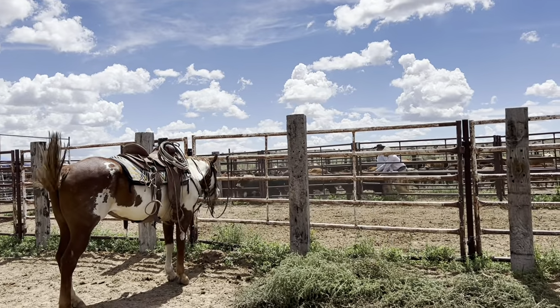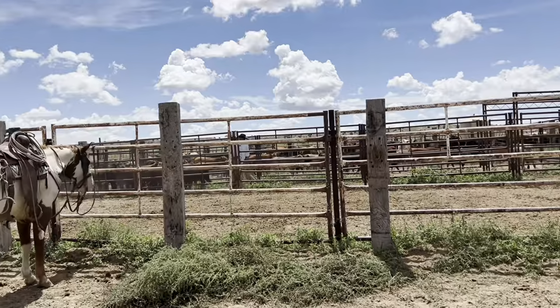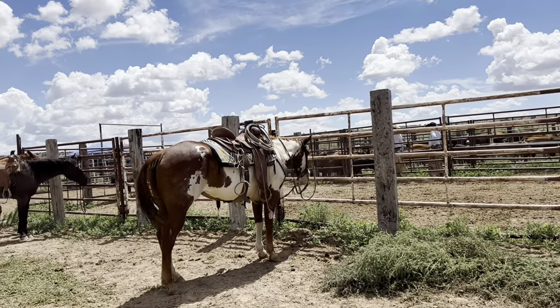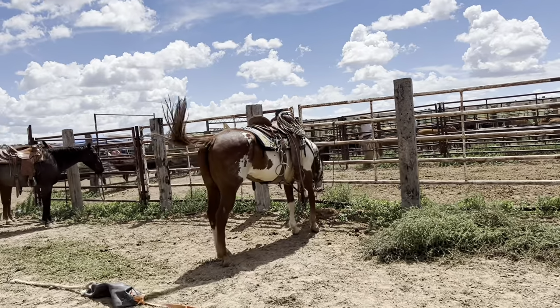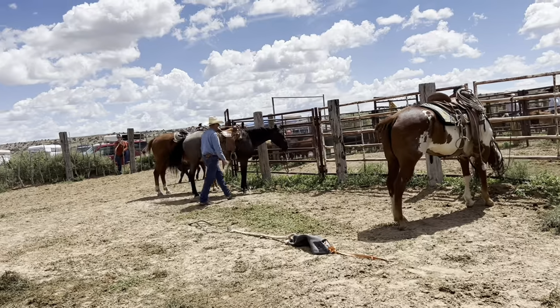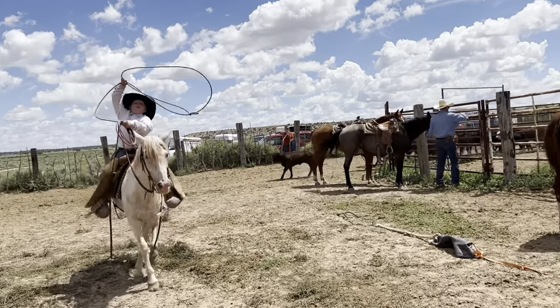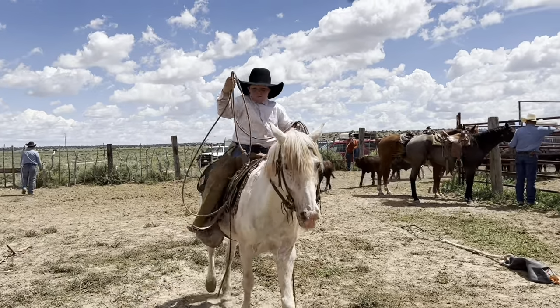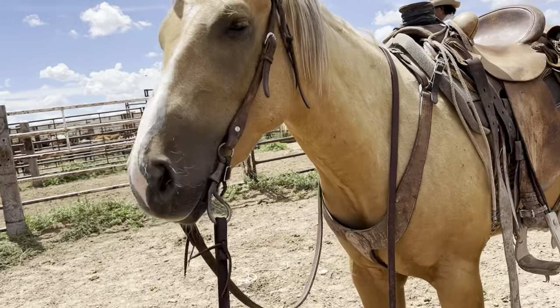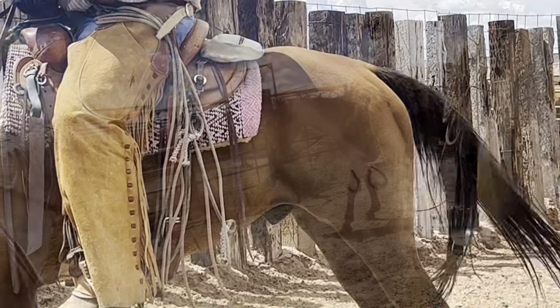Alrighty, so we're letting 20 or 30 calves out of that holding pen over there. We'll start with those. Henson has assigned the ropers and the throwers. So we're gonna get started. Looks like Jasper's ready to rope on White Lightning right there. We have Vixen right here. I'm holding her for Henson.